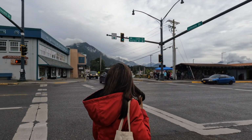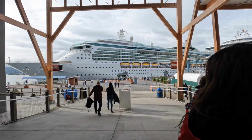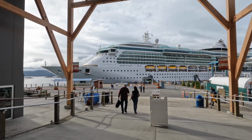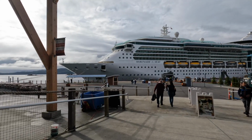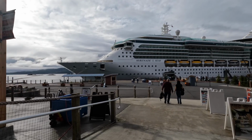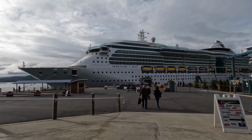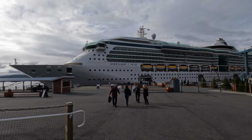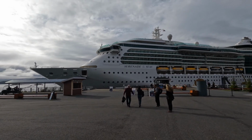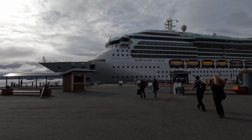That's it from Sitka. And about 10 minutes later, we are back at the port and we're heading back on the ship. Not that many people. I guess either people are still out there or maybe they've already returned. Somehow, based on the number of people we saw walking around Sitka, I'd say most people have already returned back on the ship. So we're leaving here at 4, and that will bring this particular video to an end.